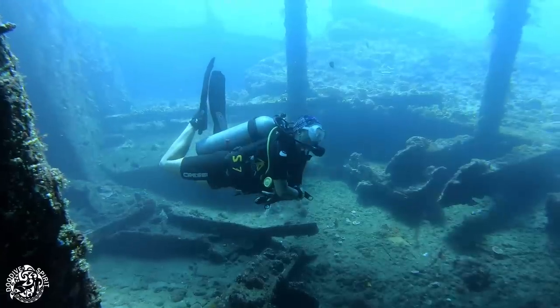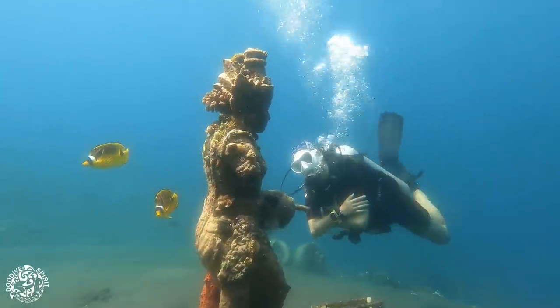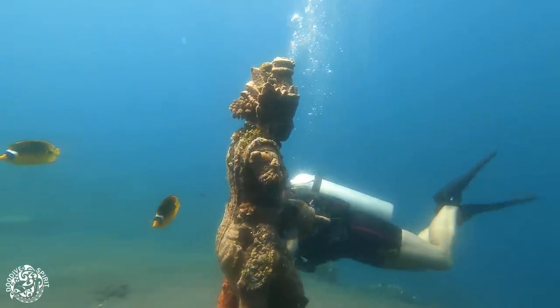Overall, we had good conditions on this dive. There was no current at all. And I think we had about 15 meters in visibility, maybe a little bit more. So that was nice. And then the second dive was called Coral Gardens. And here also we had good conditions, about 15 to 20 meters in visibility and also no current. So it was a really chill dive and we were able to stay down for 66 minutes. So that was really nice.